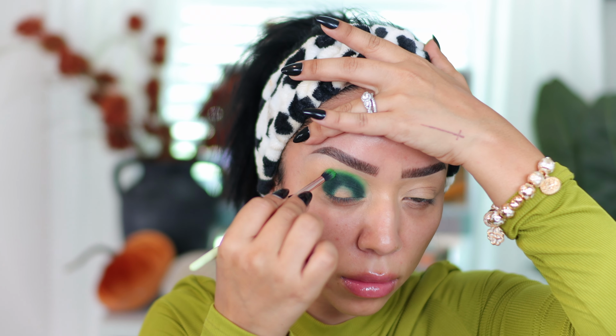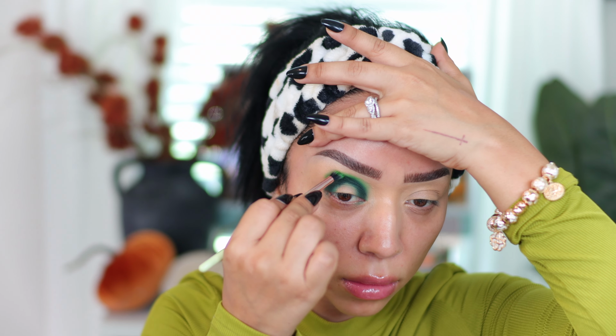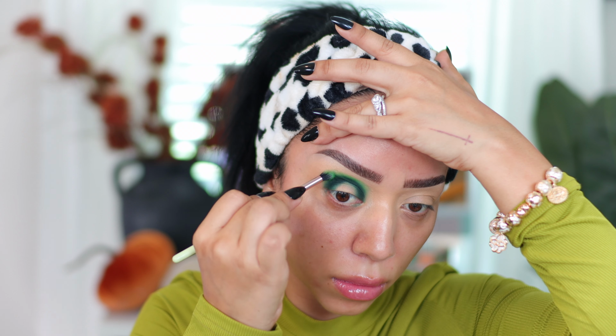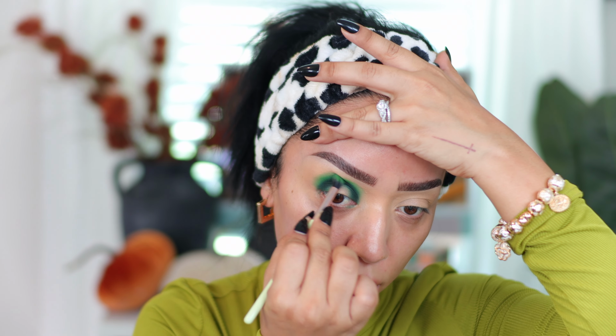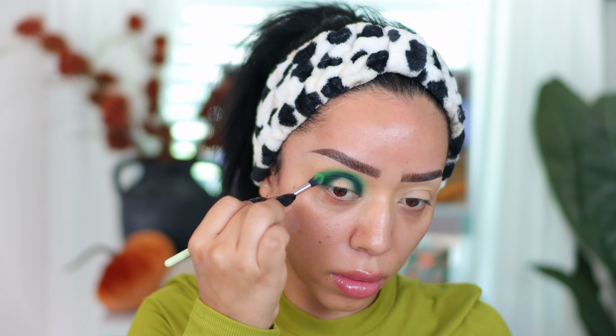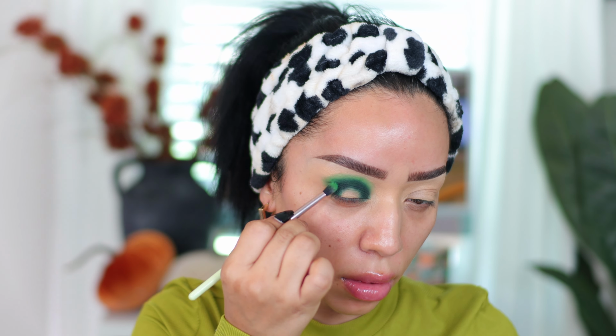I left all the clips in. The only thing that I did is speed up the process because this video would be at least 30 minutes long and nobody wants to see me blend for that long, okay? As you can see, I go back multiple times and dip my brush. This is how I get the most saturation.